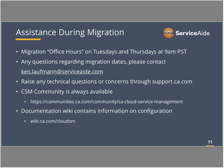If you have any technical questions, if you're confused about how you change your AD Sync configuration, you can reach out to support as you normally would at support.ca.com. We're keeping all of Cloud Service Management support focused on and using the support.ca.com portal. We don't want to make too many changes at once. The data center changes enough. We don't want to touch support until after that change is done. So you can raise any technical questions as you normally would through support.ca.com. As always, the community and the wiki are out there as well, and we'll be putting more and more information there as we move forward.